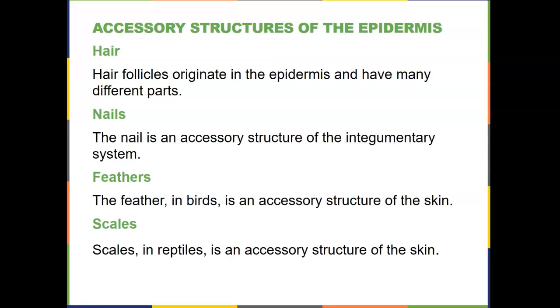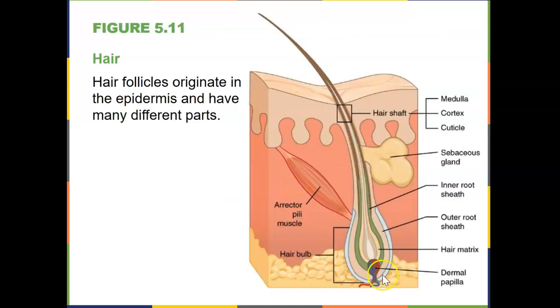The accessory structures of the epidermis consist of hair, nails, and if you are a bird, feathers or a beak, and scales in reptiles. All of these structures come developmentally from the same tissues. So the hair is a structure that's basically a bunch of keratin. The hair develops down here in the hair bulb. The dermal papilla extend, remember the vascularization, extend up into the inner root sheath, hair root sheath. We have an outer hair root sheath, and then we have the hair shaft itself.